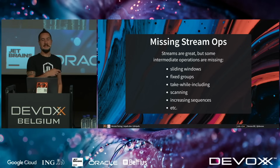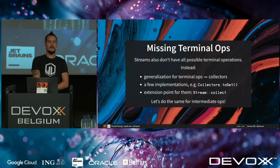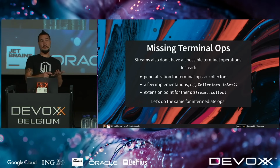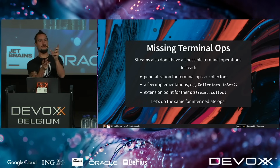Scanning, increasing sequences, there's all kinds of things you come up with that the Java Stream API does not offer. As a little bit of an aside, the same is true for terminal operations. We have a bunch of terminal operations, right? We have now toList, which is pretty great. We have something like reduce. So we have a bunch of specific terminal operations that produce a final result.